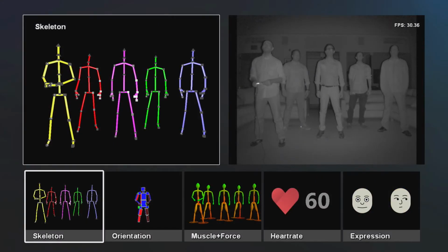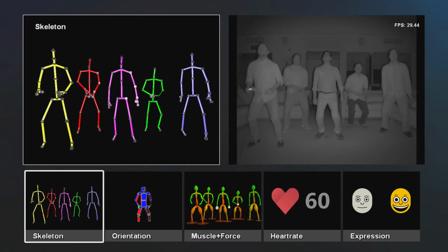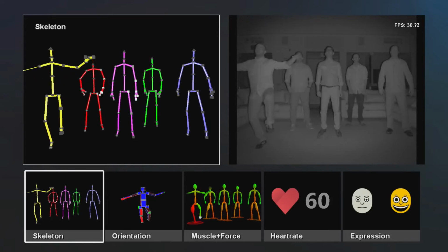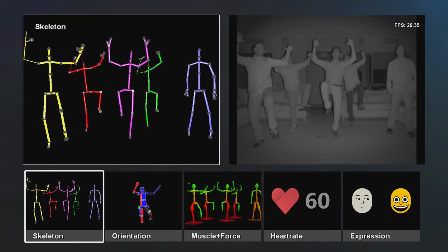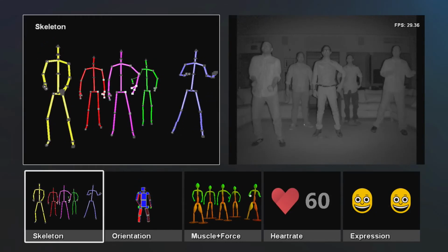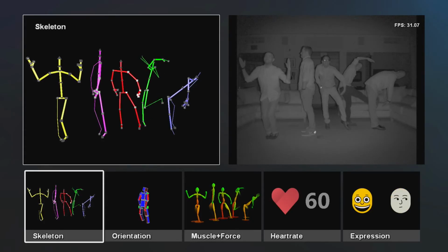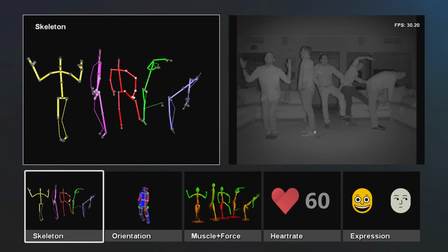Let's jump. 1, 2, 3. All right, Simon says touch head. Crane technique. Oh, you have to do the Harlem Shake. No, I'm just playing. All right, got it, wired.